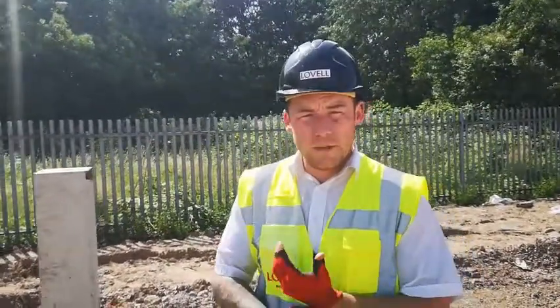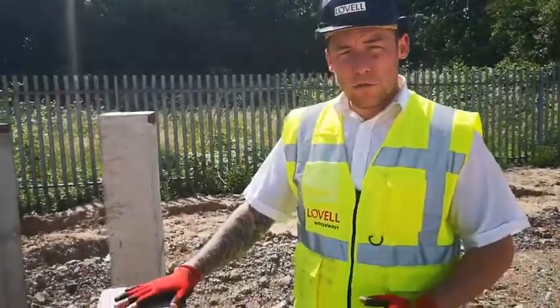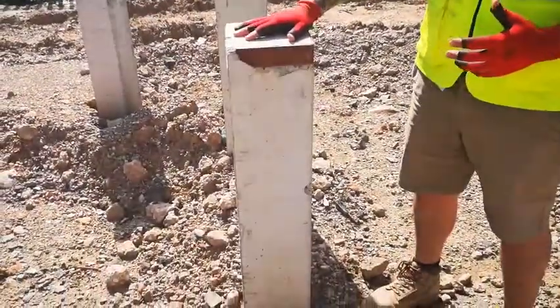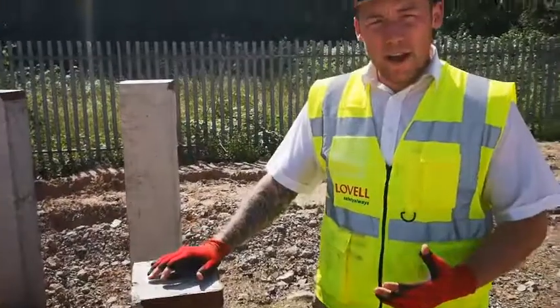So this is the first part of the build, which is the foundations, which the house is built off. Our foundations happen in 2 parts. The first part is called piling. This is the pile in front of you. It comes in different levels, pre-made, made out of concrete. It's effectively stilts for our house.